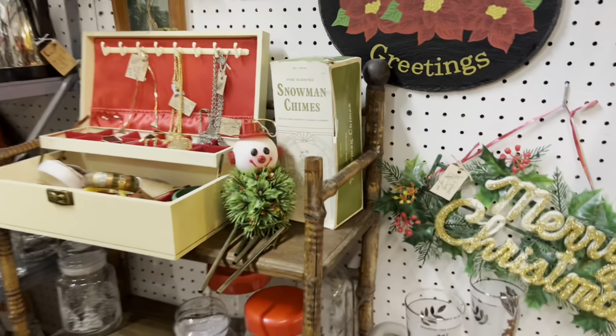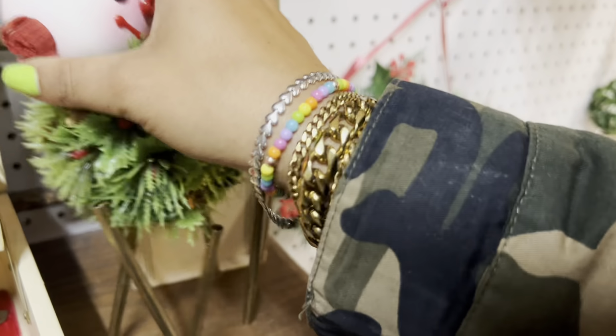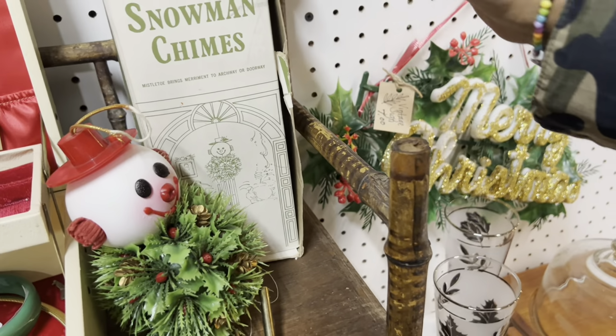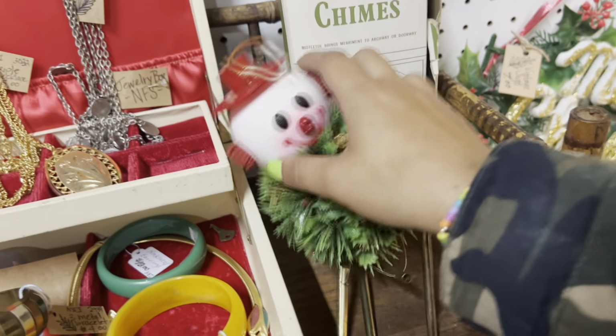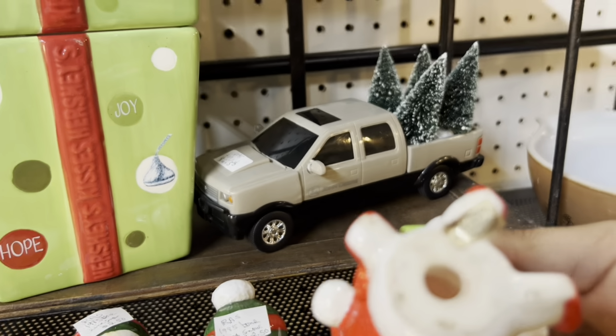Oh, we got a snowman wind chime with the original box. How much are you? $7. I think we have to take that, don't we? Oh, it's scented. Is it? Oh, it is scented. I'm really glad I noticed that. Yuck. Oh, I love the little tumble snowman. How cute.